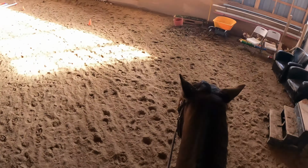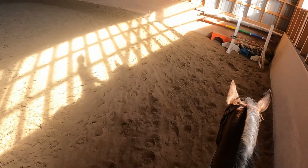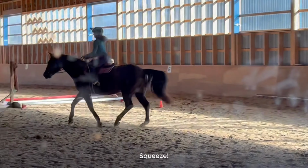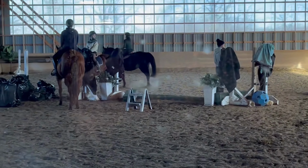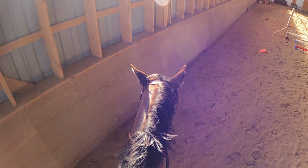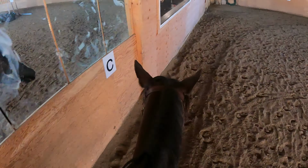Okay, so we missed our corner where we were supposed to cross the diagonal and do the simple lead change. I was thinking about my feet, so we'll go again. One thing about Daisy, she's a schoolmaster. She knows her job very, very well. So there, she did the simple lead change. I didn't do it. So that's one thing about riding Daisy, is that sometimes she does things for you.